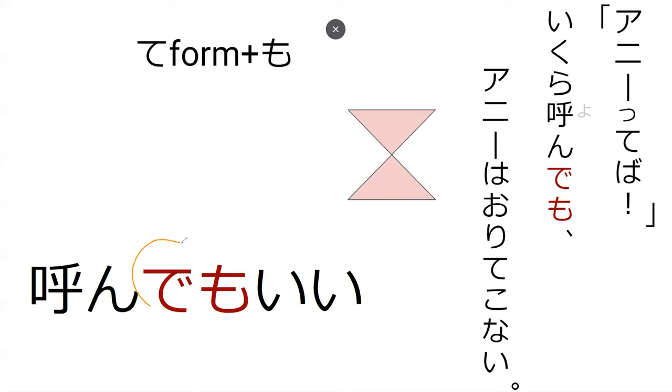Do you know what も means when it's like, for example, 読んでもいい? 読んでもいい. So it's okay, or like, it doesn't matter? Yep. It's saying even if you read it out, it's okay. It's 大丈夫.